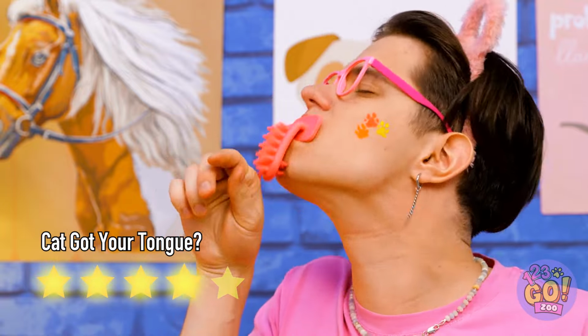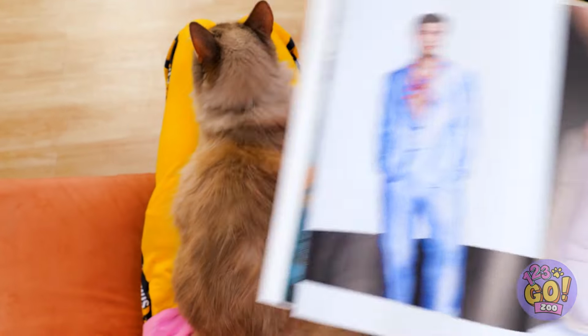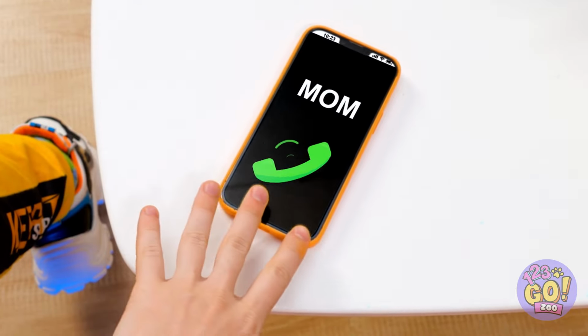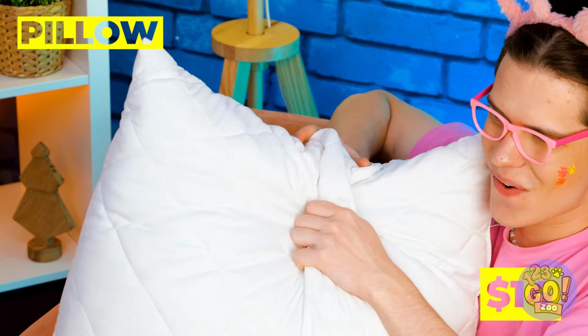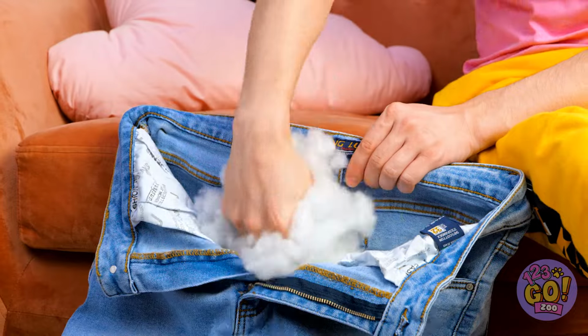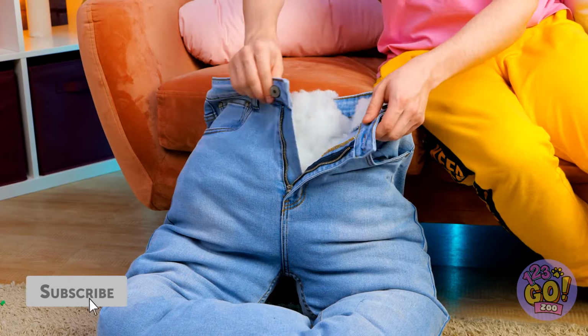Oh, hard to get up when you're moonlighting as a chair. But you can't just ghost your own mother. Here's what to do. Grab a pillow and remove the stuffing. Fill up a pair of old jeans you can afford to lose. Keep the legs crossed together.